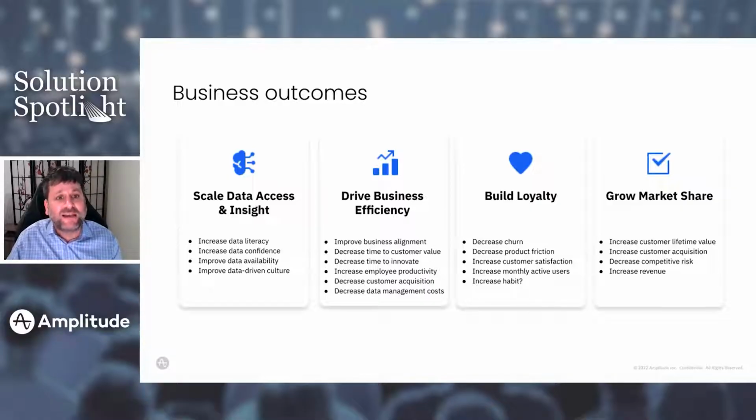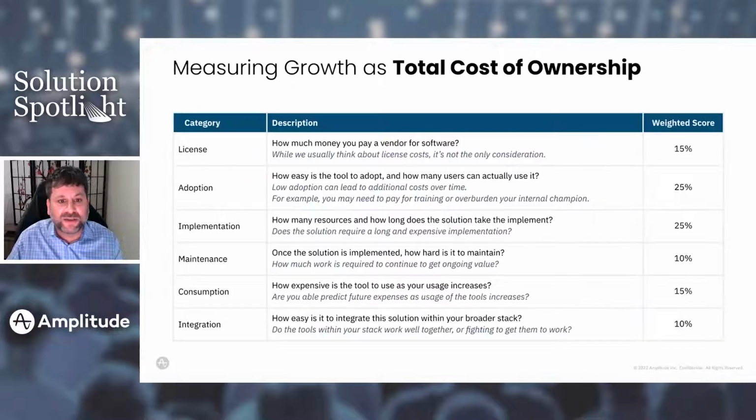When you do that and you use the same data, you're operating far more rapidly than your competitors. And as a result, you've built more loyalty, decreased churn, and naturally have increased your market share. And so those are the outcomes you should be expecting from a unified strategy of a first-party nature such as this. Last thing I'll say, the other way that we measure value and outcomes is through total cost of ownership.